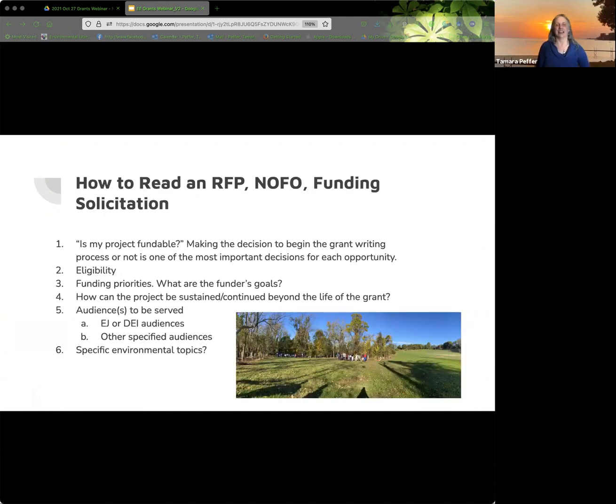Hi, all. So a couple of things you need to think about when you're reading the request for proposal: is my project even fundable? Does it meet the requirements of the grant that I'm looking at? There are usually some question and answers, or Q&As. Just go through that quickly before you start digging in too deep. Understand how your objectives need to fit into their program, and look at your eligibility.